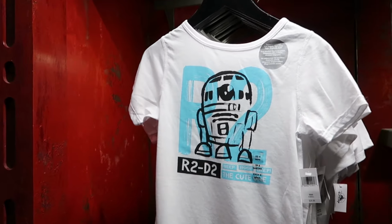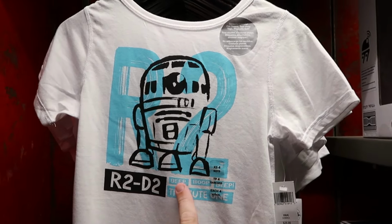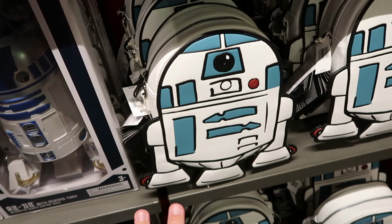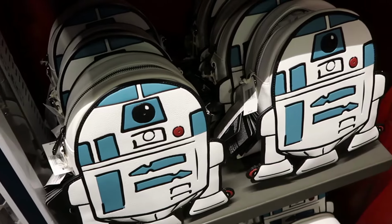Here is a kid's sensory friendly R2-D2 graphic shirt. It says the cute one, beep boop beep. These are $27 a piece in the kid's size. And then right underneath there is the Disney Parks lounge fly. This one is of R2-D2. It's more of your crossbody size for $75.